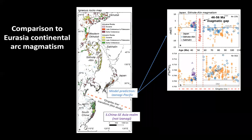Here, the map on the left shows the igneous rocks of the Eurasian continental arc. We superimpose our reconstructed Qingdao line on this map. Our plate model predicts that the Izanagi plate was subducted north of the Qingdao line, whereas South China and Southeast Asia, these areas were within a different subduction realm that was not Izanagi.